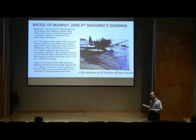And then Nagumo decides he's going to land the Midway strike force first. Well, in many versions of this story, this becomes the critical issue, that Nagumo has delayed his strike force and decided to land and have a coordinated attack and all this stuff. Well, the fact of the matter is, it's after 8 o'clock. The U.S. carriers have already launched. So guess what? None of that mattered.